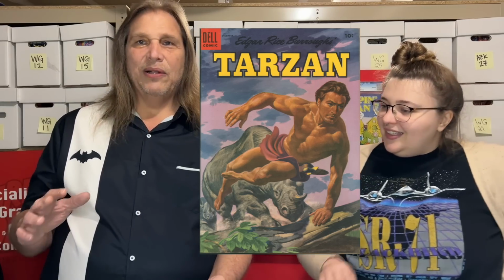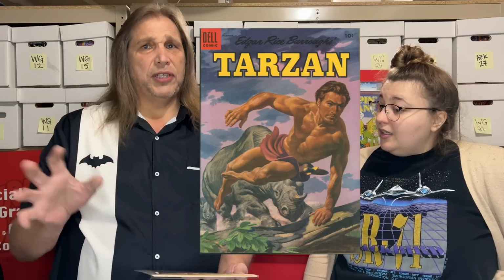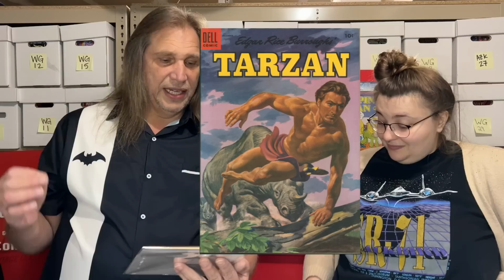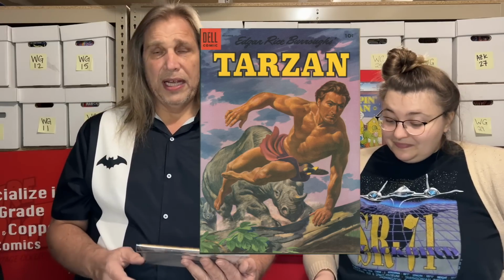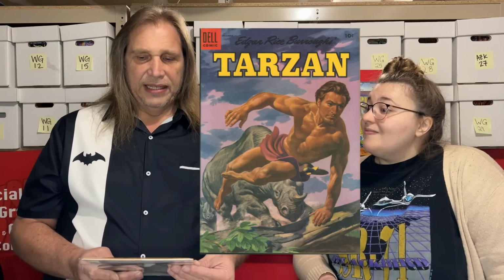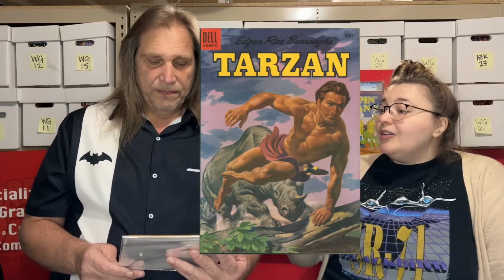Now, I don't necessarily collect Dell Tarzans. I have some issues of this that are mid-grade that I picked up really cheap along the way. But these, I was going through some books and they just jumped out at me because of the quality. And I'm a huge Tarzan fan. I'm a huge Edgar Rice Burroughs fan. This is nostalgia to me. It's part of my childhood. And for the price, I just picked them up. And you didn't look up any information on these, right?